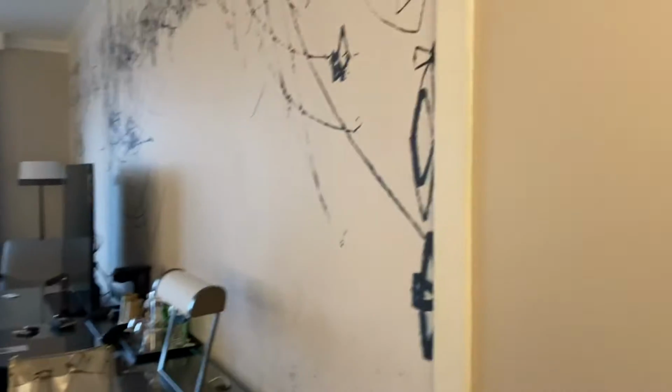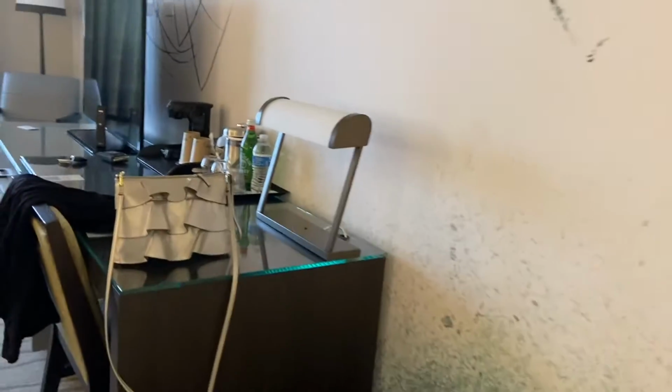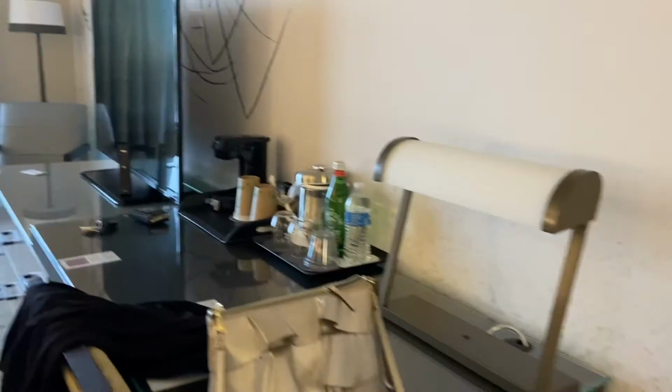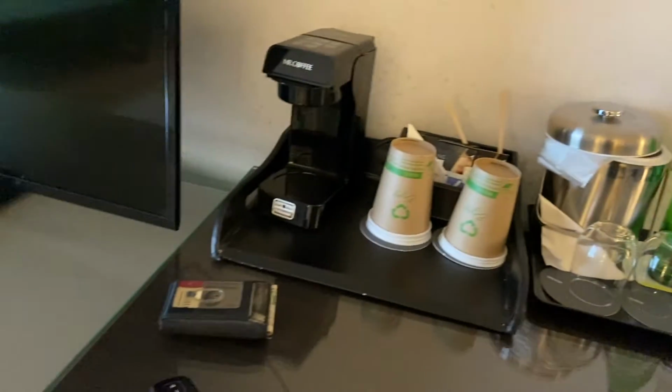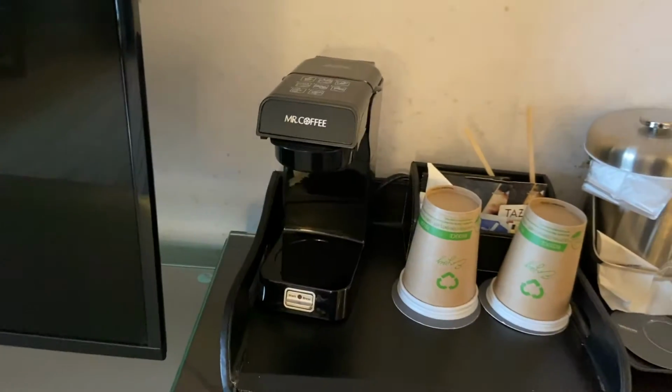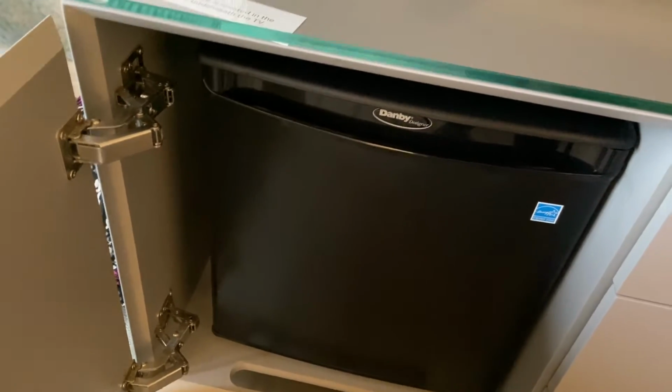If I had to say anything negative about the room, it would be that there were not any USB ports that I could find, and it just had that basic coffee maker, just a Mr. Coffee maker. Video is a little bouncy. I guess I was in a hurry when I was taking this video. It did have a refrigerator, just a refrigerator, not a mini bar.